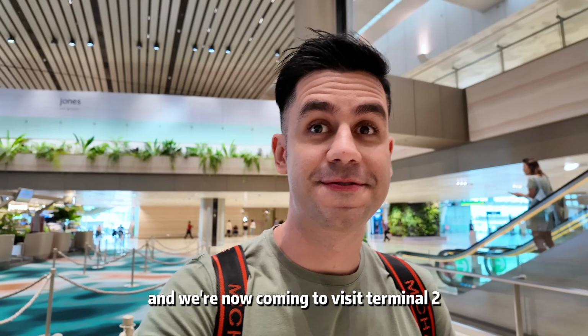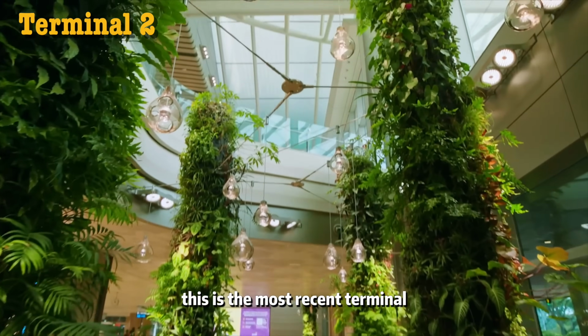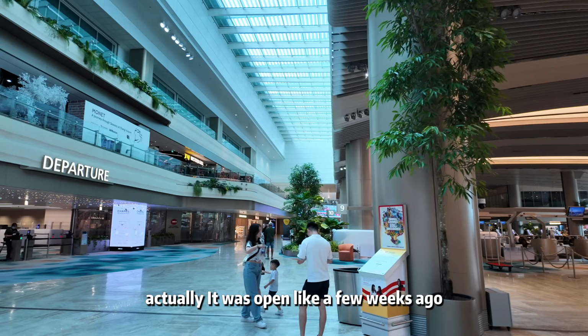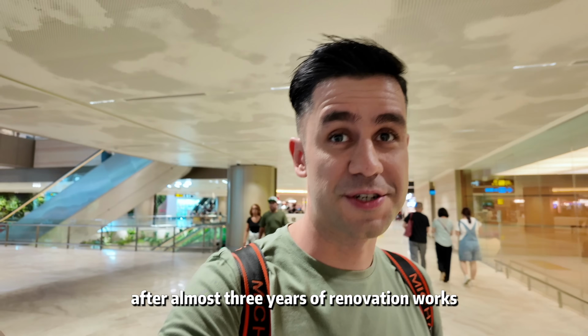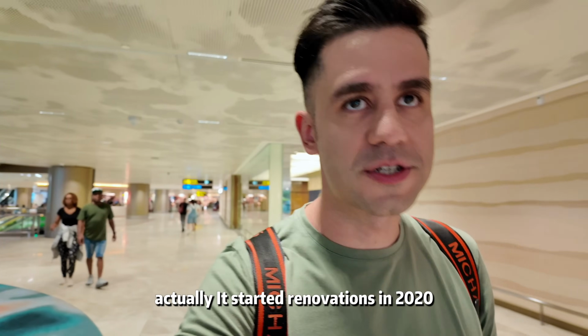We're now coming to visit Terminal 2. This is the most recent terminal, the newest terminal here at Shanghai Airport. Actually, it was opened a few weeks ago after almost 3 years of renovation works. This terminal was supposed to start the renovation. Actually, it started renovations in 2020.